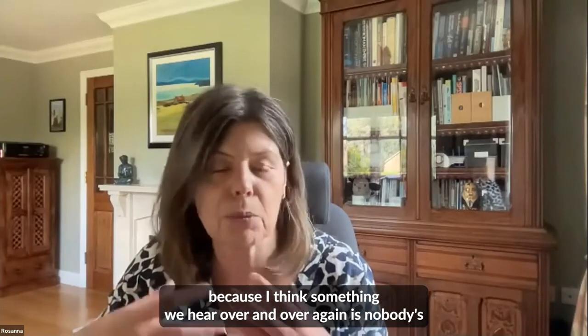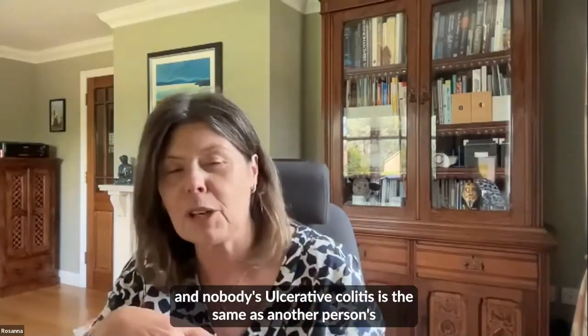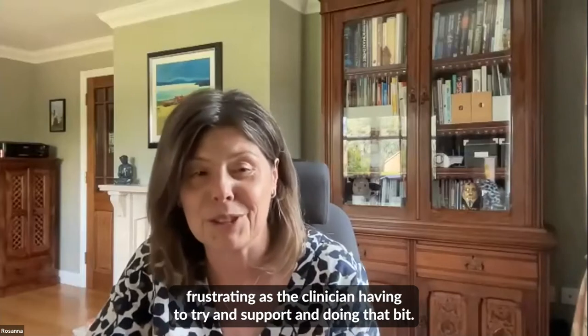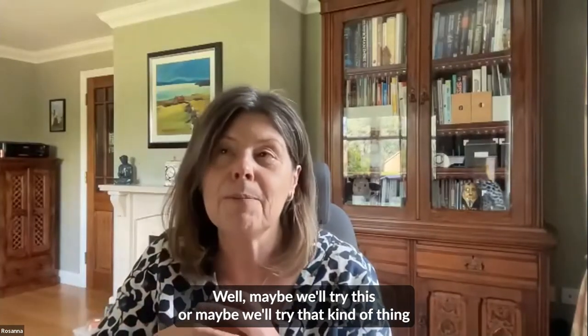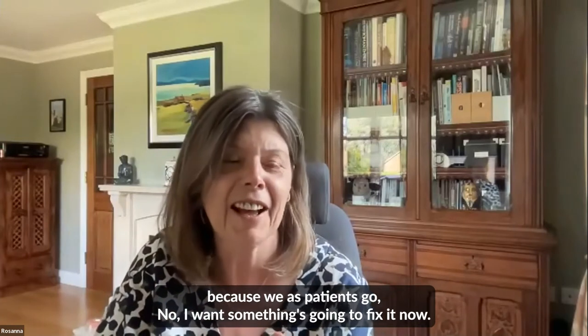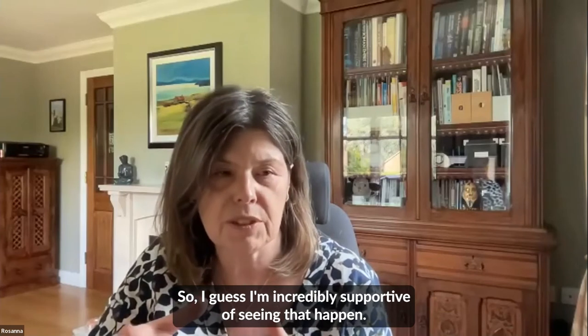Because something we hear over and over again is nobody's Crohn's is the same as another person's Crohn's, and nobody's ulcerative colitis is the same as another person's. And I guess it's very frustrating as a patient, but equally frustrating as a clinician, having to try and support, and do that bit of, well, maybe we'll try this, or maybe we'll try that, because we as patients go, no, I want something that's going to fix it now. So I'm incredibly supportive of seeing that happen.